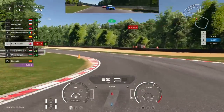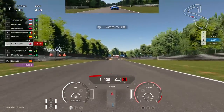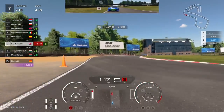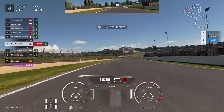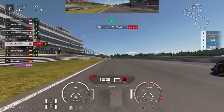Coming down into Sterling's here, I'm going to try and get a good drive out. You can see him in the radar there. I don't think he's close enough to make a move down into Clearways, but he may well get us down the start finish straight, so I'm not going to fight it at this point. He's clearly much faster than us.